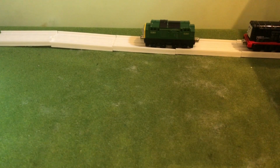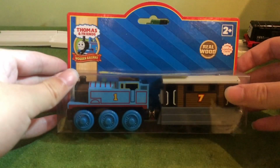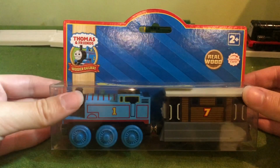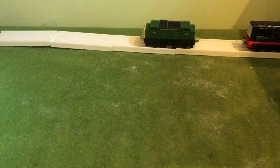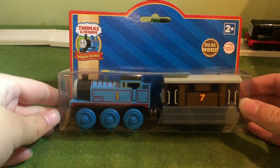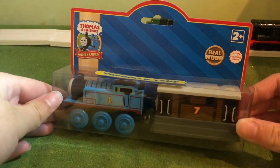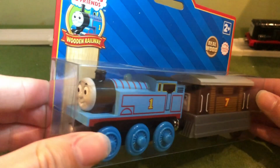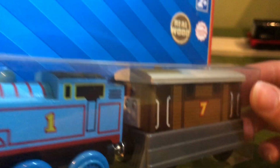In this video, we're going to be reviewing the Wooden Railway Thomas & Toby pack. Let's get started. Starting off with the pack, you can see it is brand new in box from the year 2008. A very good year for us Thomas fans. I have heard that this pack is pretty rare when it comes to Wooden Railway, so lucky me, I guess. The pack features a common Thomas and Toby.